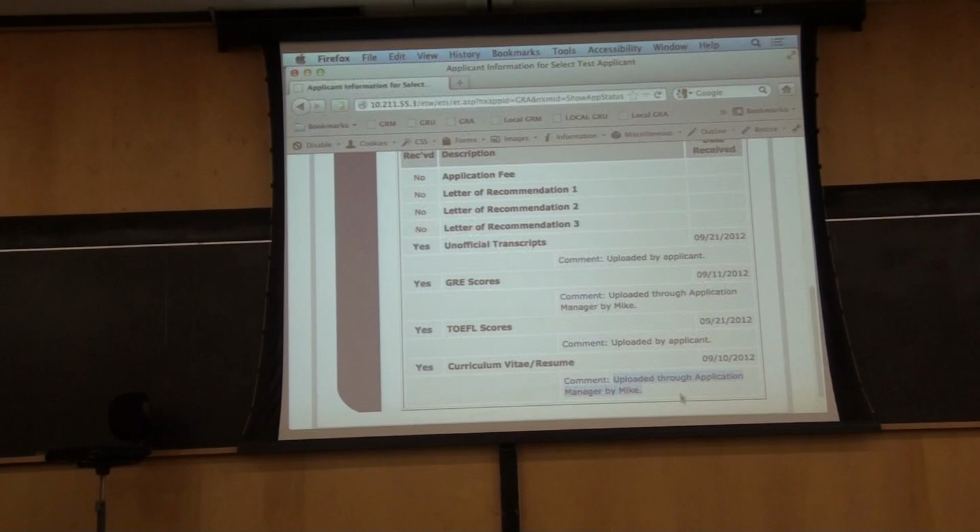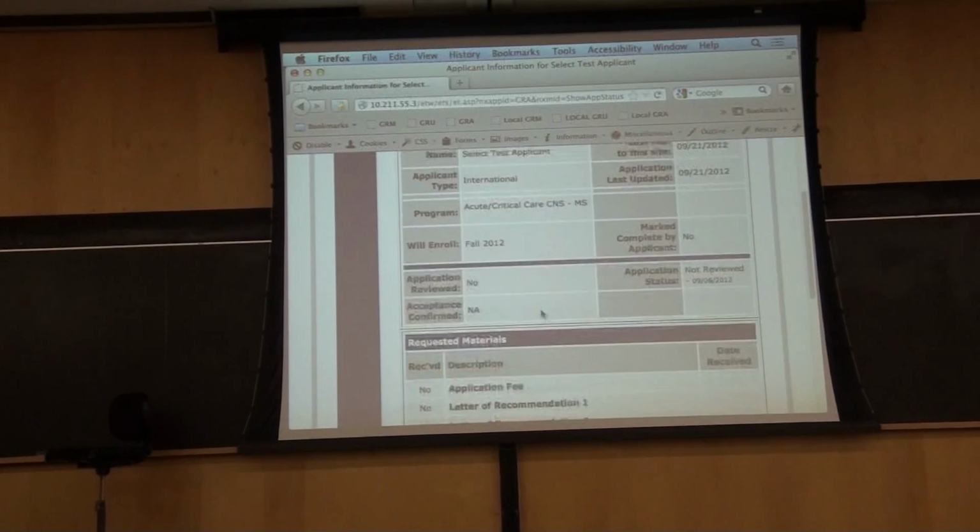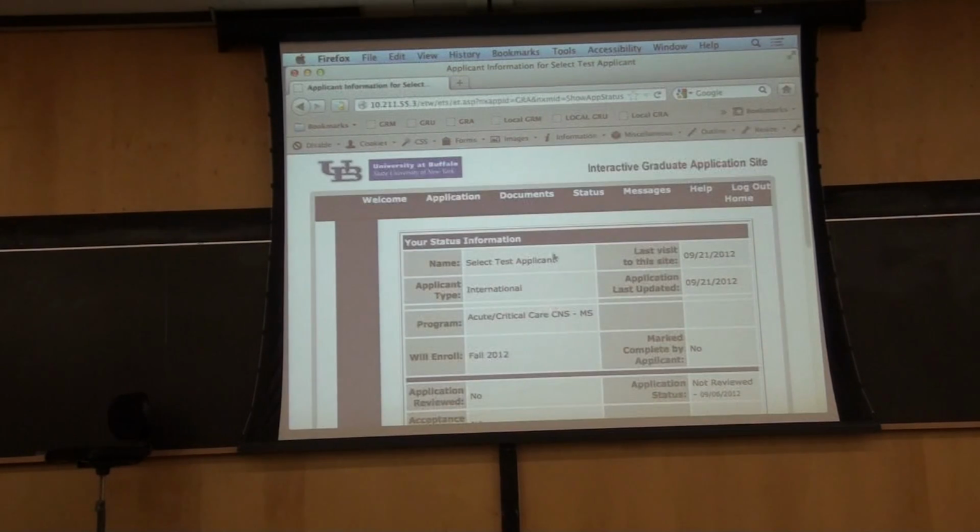I also uploaded this to the application manager, the CV for this applicant. The system knows where a document came from and it keeps track of that. If you upload it through the application manager, it knows, versus the student applying it. Or if we upload it eventually through GEMS, it'll know who the user was, just in case there's a mystery as to how a document became associated with an application. Okay, any other questions about the students?